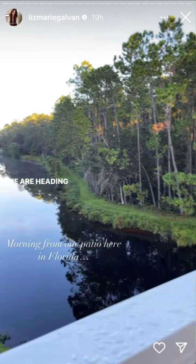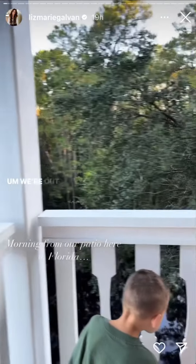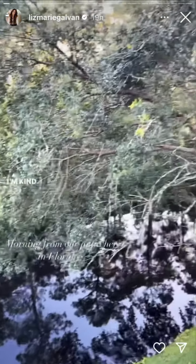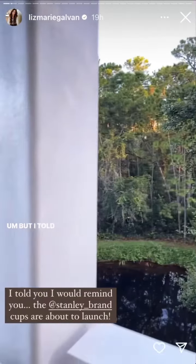We are heading to Mickey's house, according to Copeland. We're out having coffee on our little patio here. I can't wait to share more about where we're staying because I'm kind of obsessed. And today looks like a beautiful day.